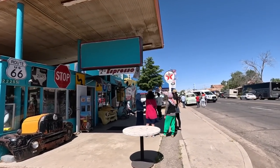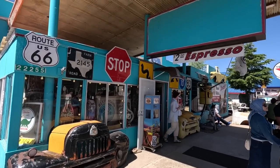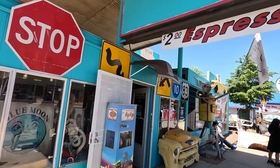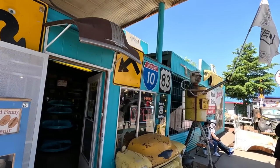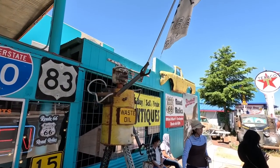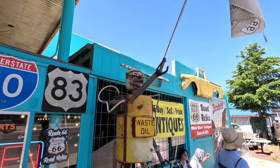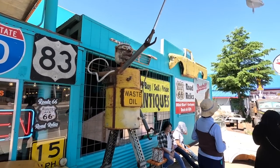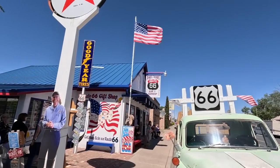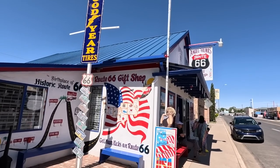We'll make our way back up to the van. But isn't this a cool stop? I mean, if you ever get a chance, this is one of the better towns. They really go all out. Not only for the Route 66, the old 50s theme. Plus you got all the old motels. You can spend the night here.